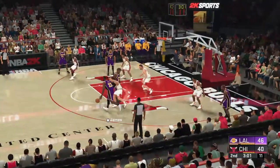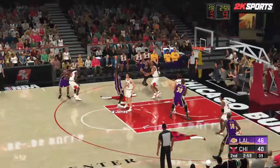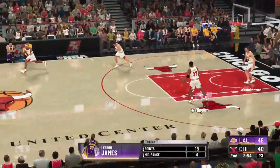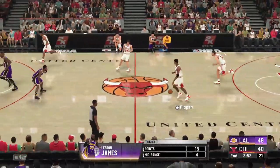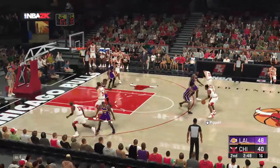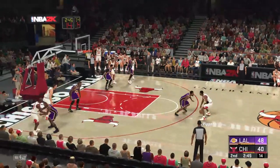Defended by Kerr. Over Kerr. That ball is good for another field goal. His 6th. He is 6 for 9 on the stat sheet. I mean, again, LeBron James has been doing this for so long, knocking down that mid-range jumper. Now here's Pippen. He's got 7.